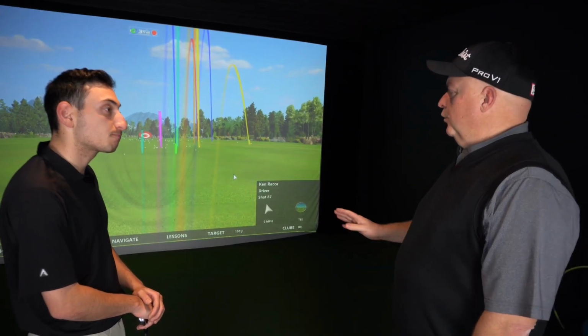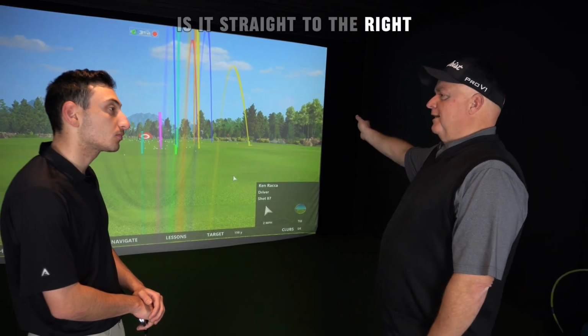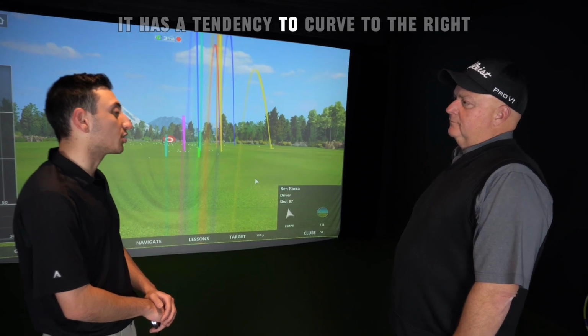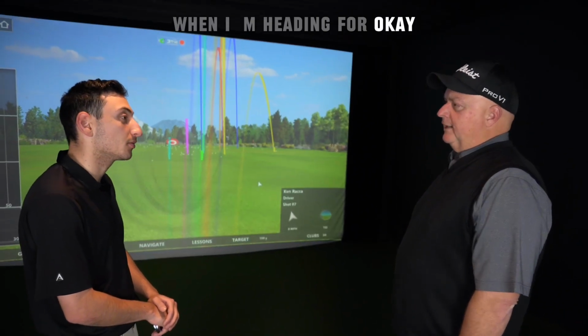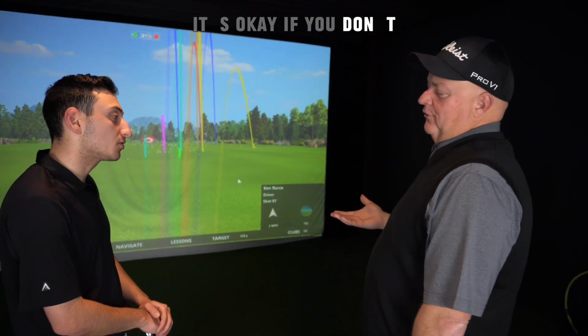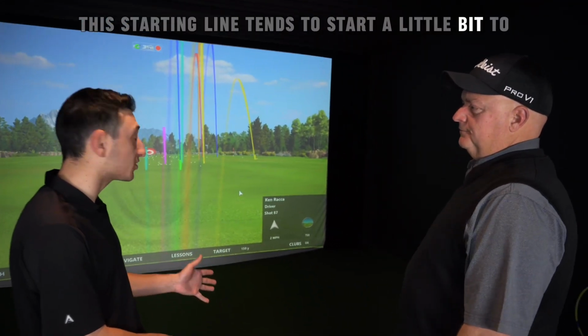Okay. Is it straight to the right, your ball flight pattern, or do you find that it curves to the right? It has a tendency to curve to the right when I'm hitting it. Okay. And do you ever notice the starting line? It's okay if you don't. The starting line tends to start a little bit to the right as well.